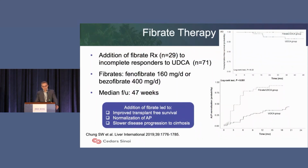Fibrate therapy is being used off-label in patients with PBC, and this is one small study looking at the addition of fibrate to people who don't respond to URSO. And patients were followed for 47 weeks, and the addition of fibrate therapy led to improved transplant-free survival, normalization of the alk-phos, and slower disease progression to cirrhosis. Another property of fibrate, it also leads to improvement in itching in patients with PBC.